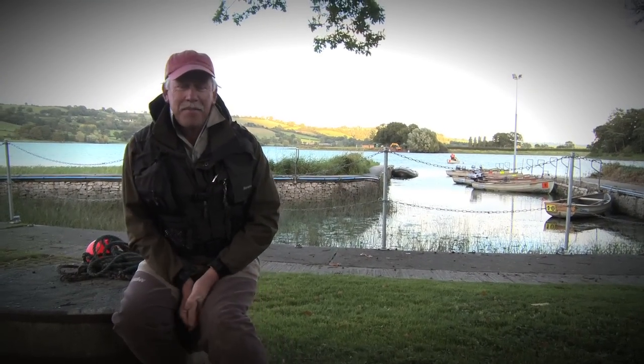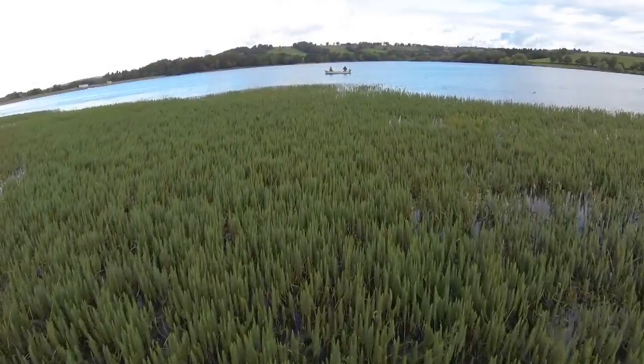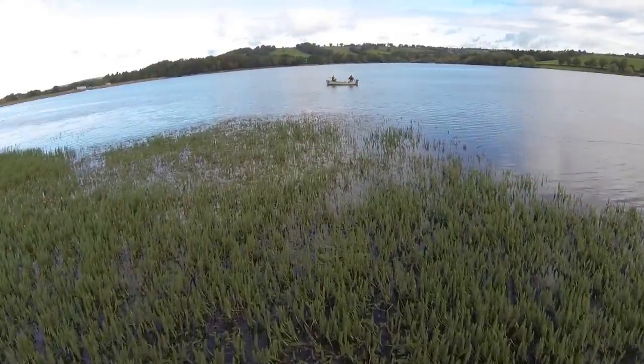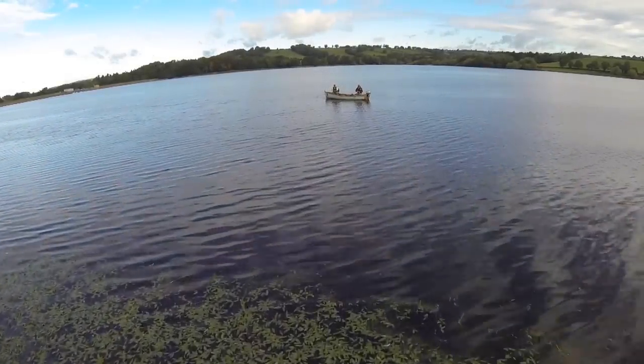There we are, we've come to the end of the day. The light's starting to go, the last of the boats are just coming in and we've just put our kit away. We've had a wonderful day here at Blagdon. The weather's been kind to us. We had a bit of rain and a few showers this morning. It's been nice and warm, a westerly wind, and at times quite breezy, but we've had some excellent fishing.